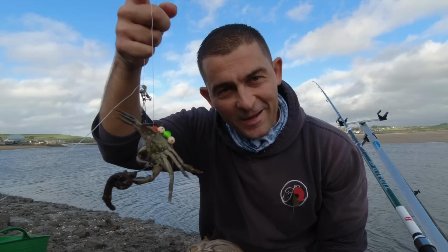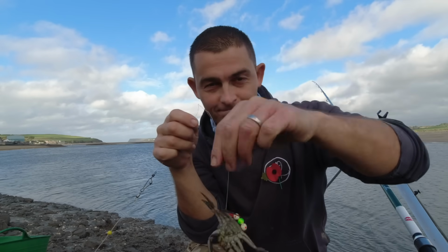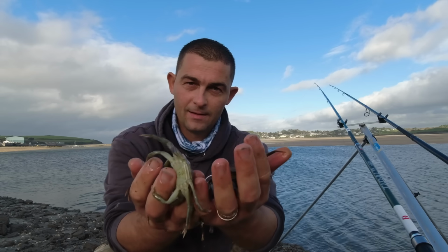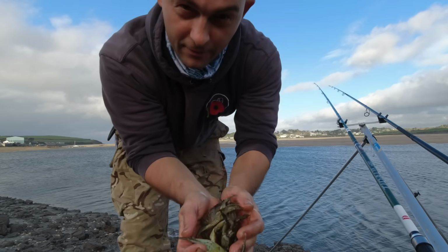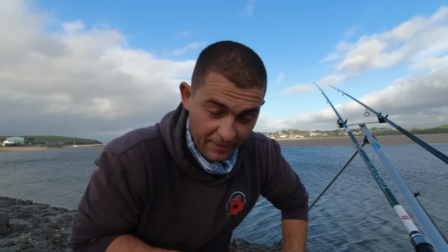Unfortunately, this is what we're up against. Just non-stop crabs. The tide's turned now and I'm catching nothing but stacks and stacks of these. Just shore crabs, absolutely everywhere. Yeah, look. Every cast is coming back with a crab on it. So yeah, I've fed the crabs round here for an hour or so. I'm going to wrap all my gear up and then walk back while I've still got plenty of time, and we'll carry on the session further up the shore.